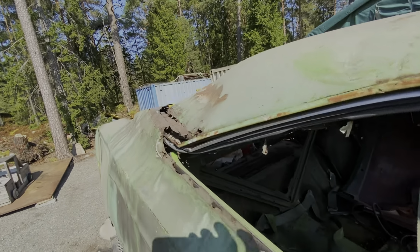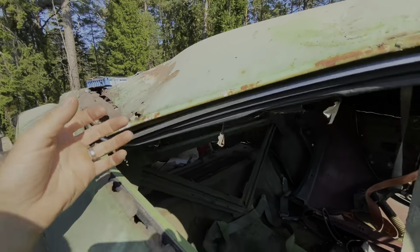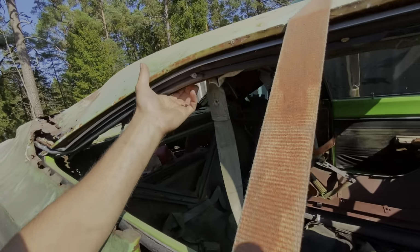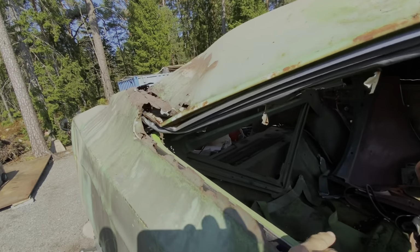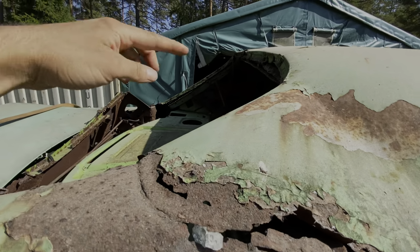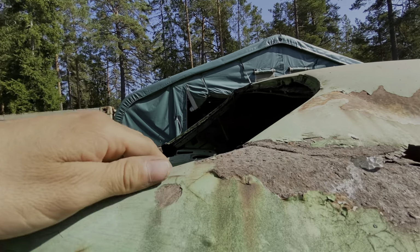But you can see here the roof is almost completely off in the B pillar. But I think we can take the forklift here and do some pulls here to make it look a hell of a lot better. I need to find a rear windshield so I can start making the rear glass hole the right shape.